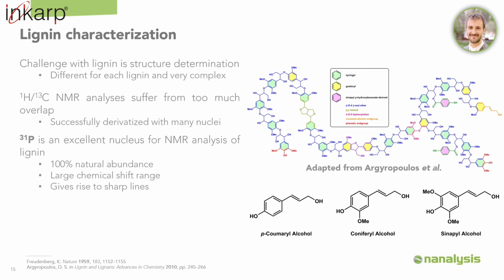I'm showing a representative example of a generic lignin structure on the right to illustrate its complexity, but also to show you that the main skeleton making up the structure is formed of repeating units, mostly based on the three phenols shown below. In fact, the free radical polymerization of these units is what gives rise to most of the lignin structure. Even if you're only somewhat familiar with NMR, you'll likely take my word for it if I tell you that the proton and carbon spectra of lignin suffer from significant overlap. This is the case on both high-field and low-field instruments.